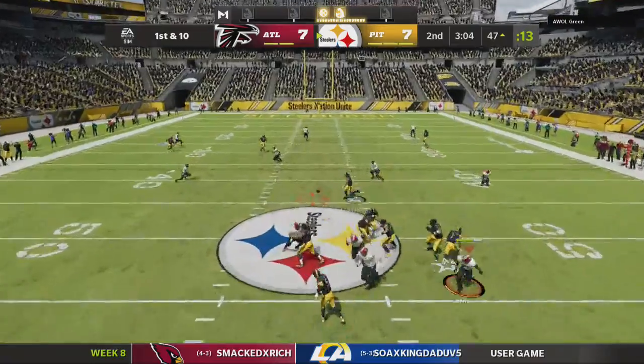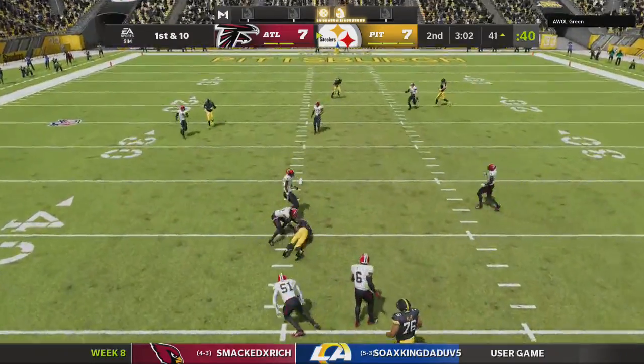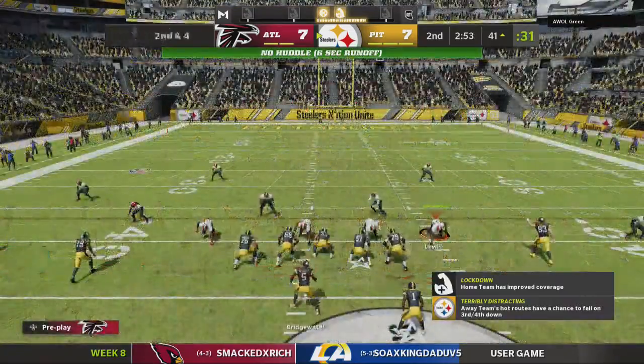Bridgewater. Over the middle, that's caught by Claypool. 2nd and 4.